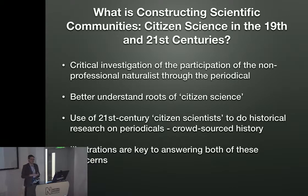Now this brings up a set of problematics, which many of you may be thinking about already. Well, what is this term citizen science? Citizen scientist is a very modern term. It's really only been developed over the last 30 or so years and put into practice very specifically through projects like Zooniverse. It's not at all a historical category. So why are historians starting to use a term like citizen scientist to apply it backwards?